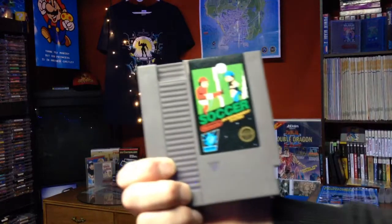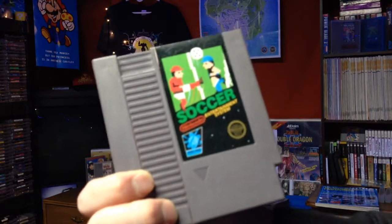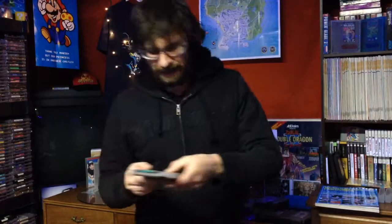Speaking of another uncommon game, being a sports game, you'd think you'd see this a whole lot more, but you really don't. And that's the original NES Soccer. This game can get upwards of $8, $10 even. And that is one of the 5 pins there. It's an interesting soccer game, not one of the best. It's very easy, and it's just not really set up that well.